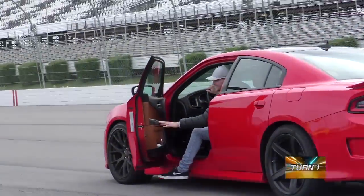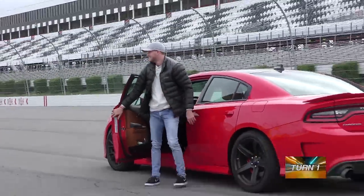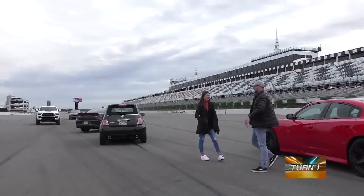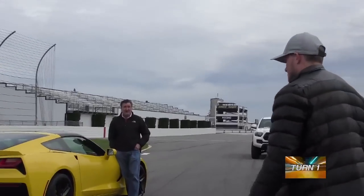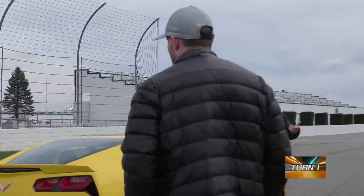Still fun though, a lot of fun. This car is awesome. I love this car. That car's sketchy. That car's sketch. That's fast, right, that car? Dude, that thing is so fast, but yeah, it doesn't handle anything like that.